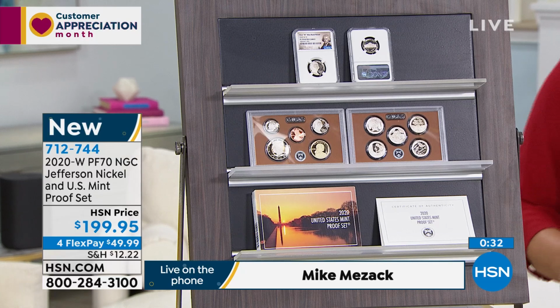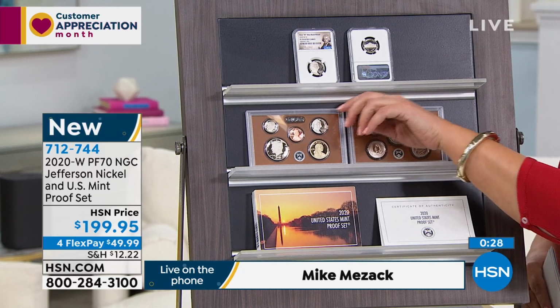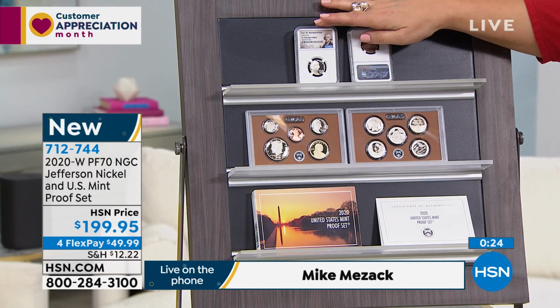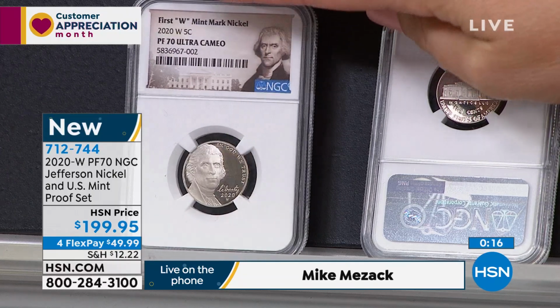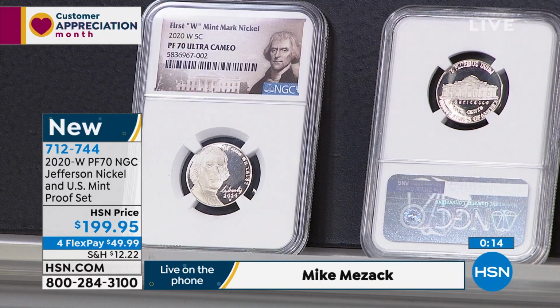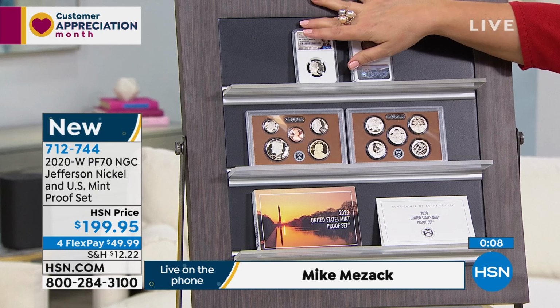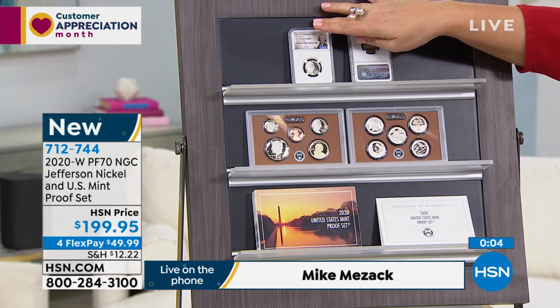But more importantly, you get the first and only West Point minted Jefferson nickel in the history of the United States Mint. But the key to this is proof 70, almost impossible to find in this incredible perfect condition. Last 10 dozen. That's right. $49.99 on any debit or credit card. Even if you've never shopped a coin collecting show with us, you can still use any of your favorite credit cards. $49.99. 712-744 is your item number.